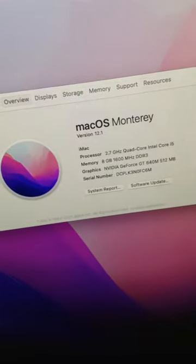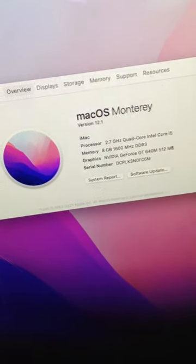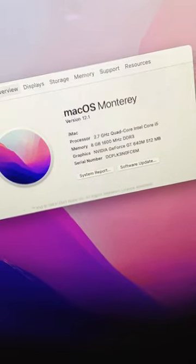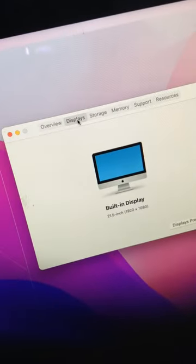You can see macOS Monterey, 2.7 gigahertz quad-core Intel, and so on. So 8 gig memory, and let's check for other stuff. That's the display. Yeah, that's the storage. I did 500 gig.